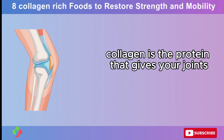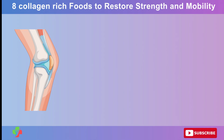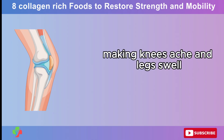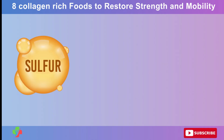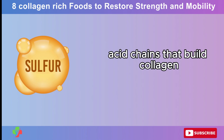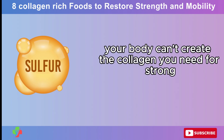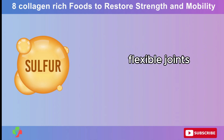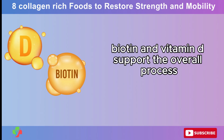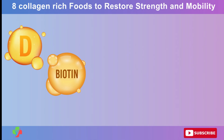Collagen is the protein that gives your joints, ligaments, and tendons strength and resilience. But as you age, collagen levels drop sharply, making knees ache and legs swell. The sulfur in egg yolks is essential for forming the amino acid chains that build collagen. Without enough of it, your body can't create the collagen you need for strong, flexible joints. Meanwhile, biotin and vitamin D support the overall process, making collagen synthesis more efficient.